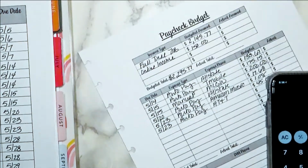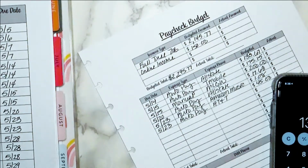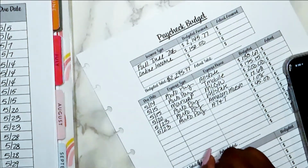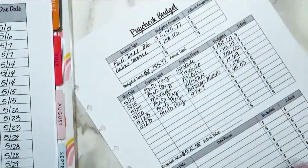Yes, so let's go ahead and calculate that up. We have $133.67 for our Allstate auto insurance, $175.15 for our T-Mobile bill, $200 for MLG&W, which is our Memphis Light, Gas, and Water. And then we have $17.68, which is my Allstate renter's insurance, plus $1.08 for Amazon Music, plus $45 for AT&T. That brings us to a total of $572.58. Alrighty, let's move forward to debt payments.